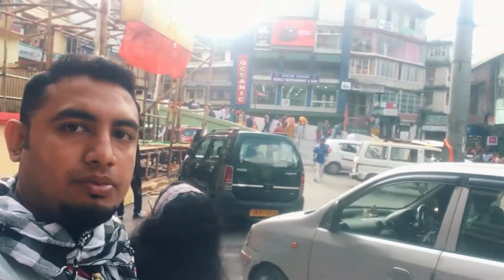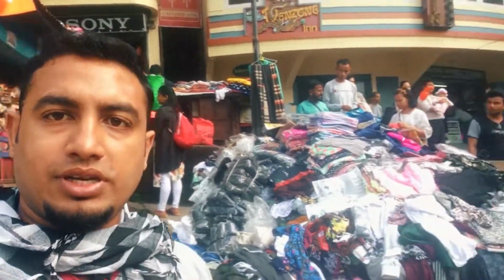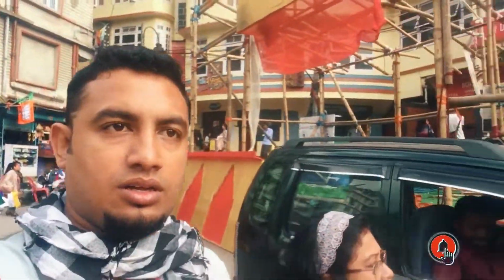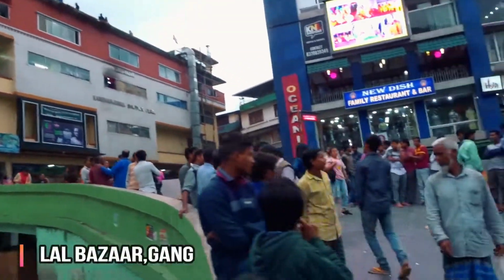It's one of the popular public squares in Gangtok. It's the main market area. And a lot of shops out here as well as people selling items on the street. So we are in the main market area in Gangtok, and we are going towards the Lal Bazaar mall.